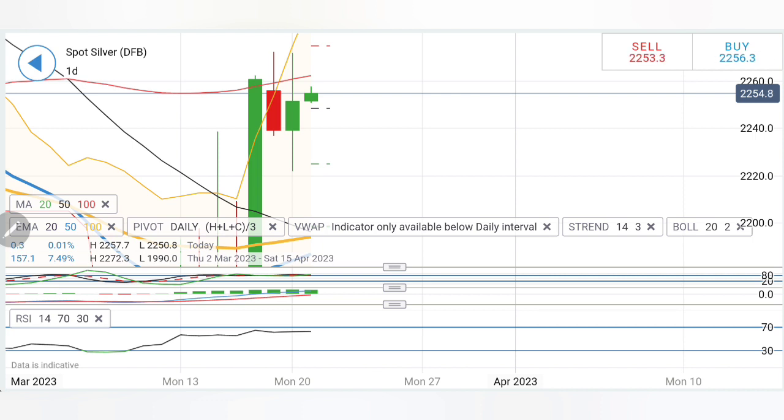On the downside, below 2020, we can expect 20 and then 2170, 2150 levels. But always you have to put a trailing stop loss. Take your trades accordingly.